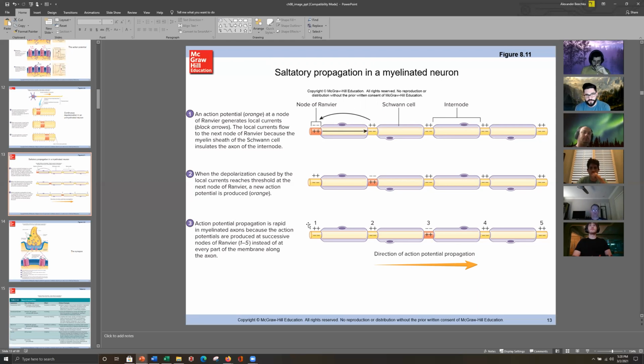And for those of you who are watching this later, think about that. Why does the action potential only move downstream? Why is it only going from left to right? Why isn't it going backwards? So think about that. So, two major methods of signal conduction.